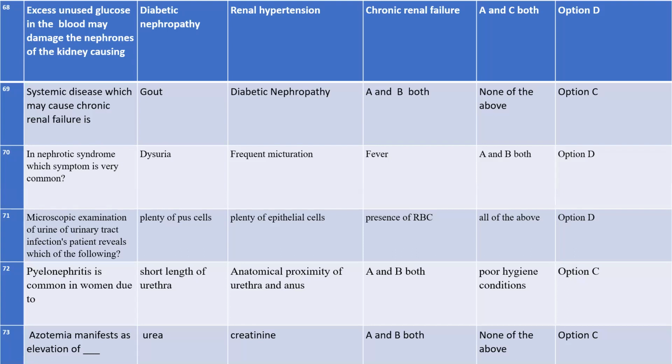In nephrotic syndrome, which symptoms are very common? Among dysuria, frequent micturition, and fever, dysuria and frequent micturition are very common. Fever might occur, but it is not common; it is the least likely symptom. So dysuria and frequent micturition are the answer. You have to choose option A and option B, and option D says A and B both, so option D is correct.